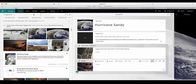And you can check out the Microsoft Educator community because they have a lot of good stuff there. The great thing too with Sway is they give you a lot of different templates to start from.